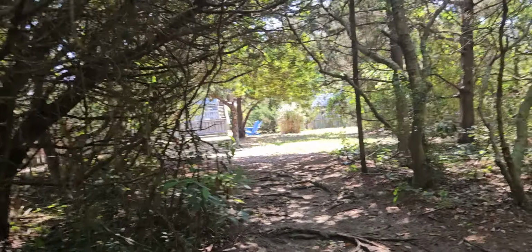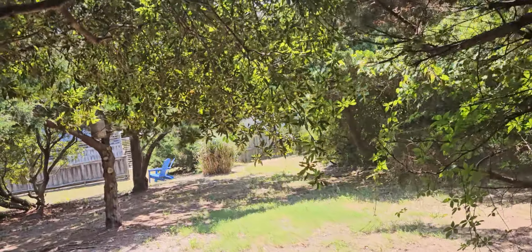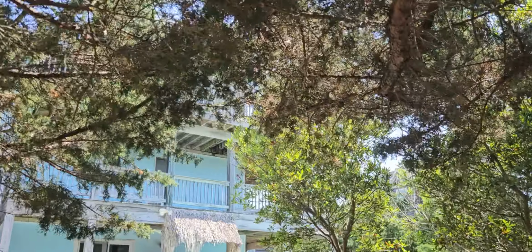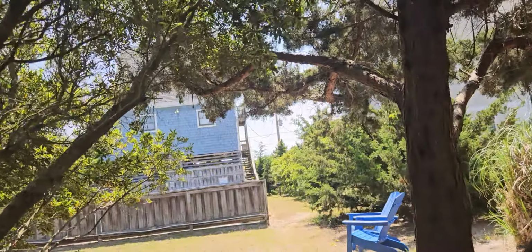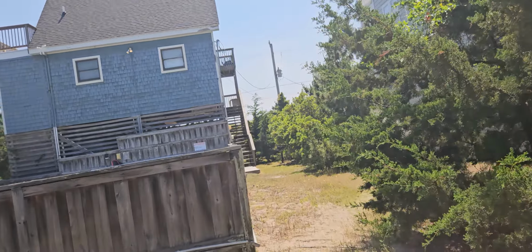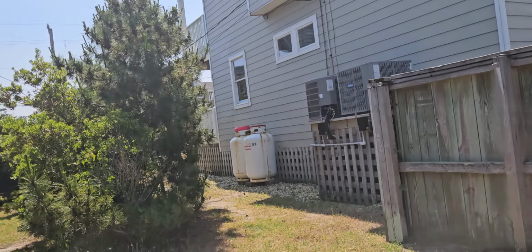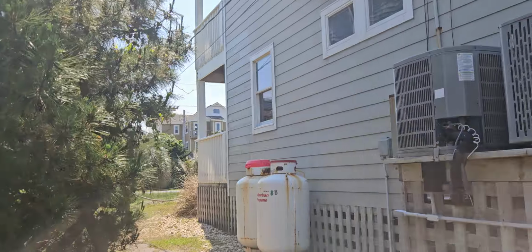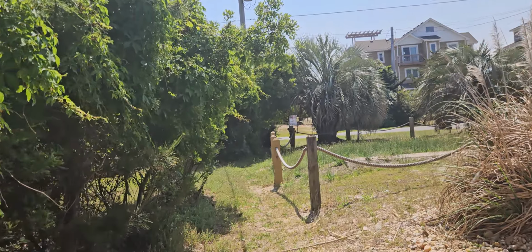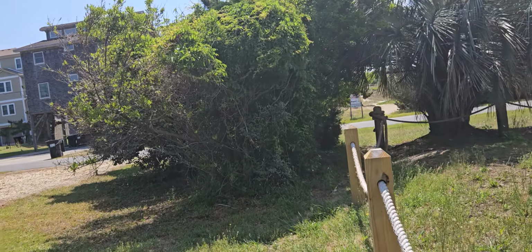It's nice and shady. Don't know where that path goes. Which way? Looks like you'll get to meet the neighbors here if you use this pathway. Okay, there's some rocks. Look at that. We are through.